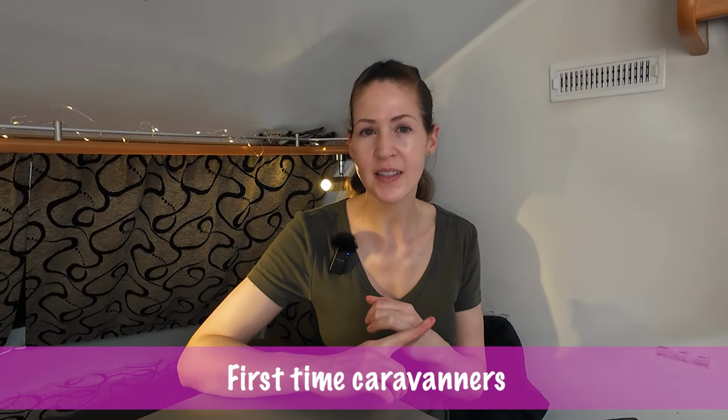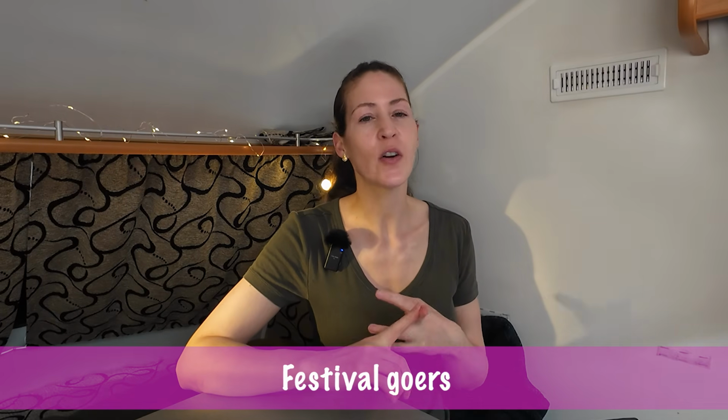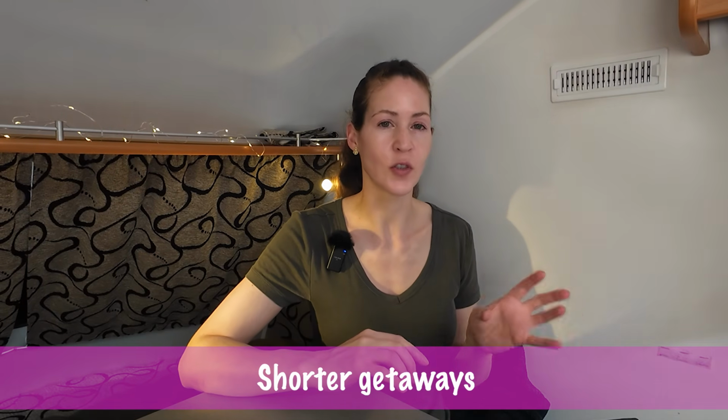Now, these GoPods are marketed mainly towards first-time caravanners, festival goers, and also those that like to go away for shorter trips. Although this was okay for my longer 2-month adventure, we're going to discuss if the GoPod is still a good match for me. And we're also going to look at how the GoPod is holding up structurally and also how it's doing in wear and tear.